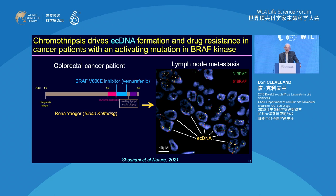Moreover, this is not just an experimental cell culture example. We reached out to Rona Yeager at the Sloan Kettering Institute, and we asked, well, what about patients who were treated with a specific inhibitor, in this case, a specific inhibitor of the BRAF kinase, a specific mutation, V600E, changing valine to glutamic acid at position 600, to which there is a very selective drug. And those patients go through remission, but Rona had several patients where, after remission, their metastasis had appeared. And here's a lymph node metastasis, where they have become resistant.